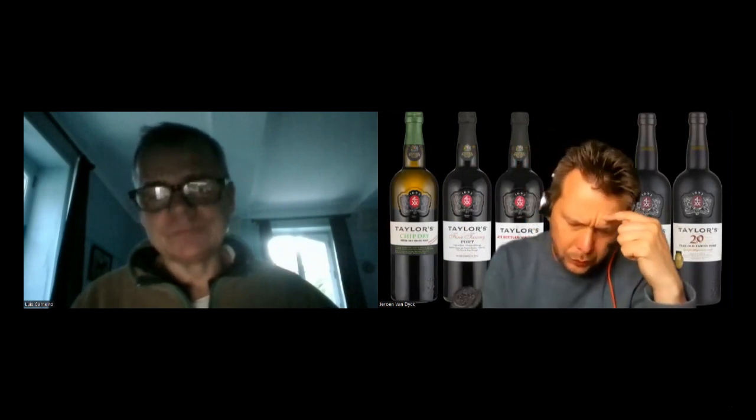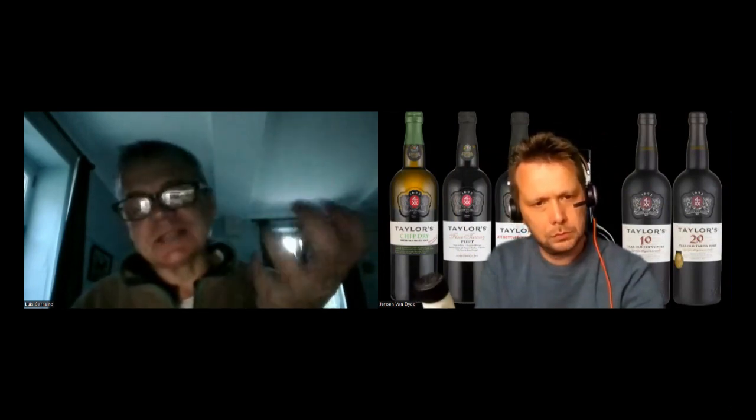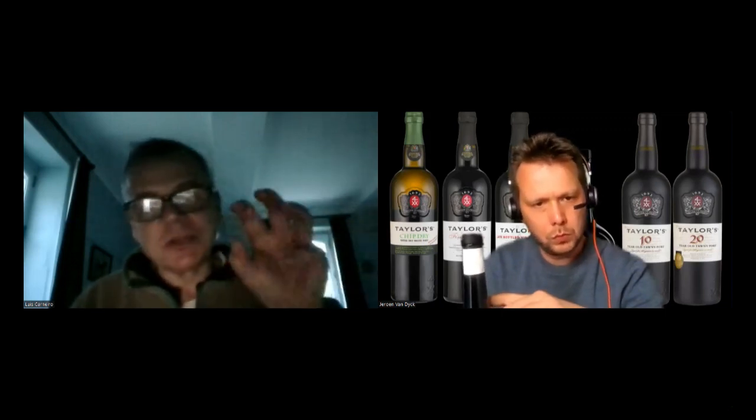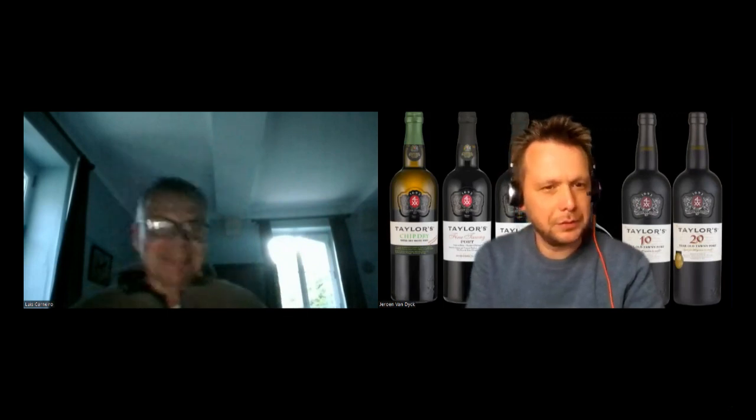There's much more complexity. What I was just wondering about, so this is the third edition of the Reserve Tawny. Are they always the same profile or are they very different from each other? Same profile, Reserve Tawny, but a unique blend. So the wine can be a little bit different from one to the other, because a specific blend was done for each bottle. Okay. Chris says it's his kind of Tawny port. Yes.